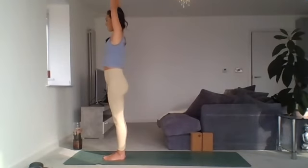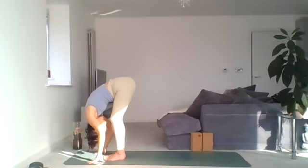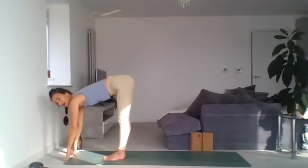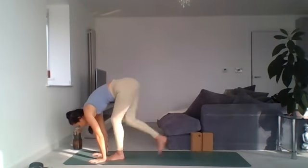Inhale, sweep the arms up to the sky. Grow the spine tall. Exhale, forward fold. Soften the knees as much as you need to. Inhale, lift the chest. Lengthen the spine, halfway lift. Exhale, plant the hands down.